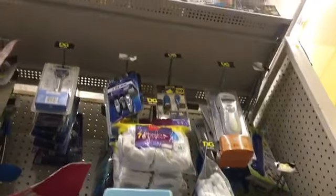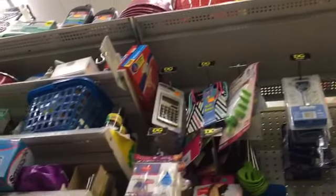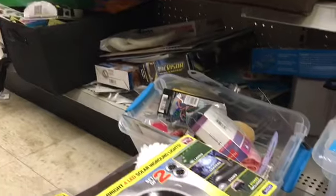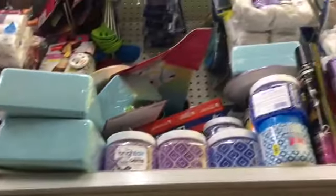Hey you guys, I am sitting on the floor in this beautiful clearance section. Goes all the way up, all the way down. And I've been sitting down here for over 30 minutes, and my phone is on 40% now. I've only scanned this basket here.